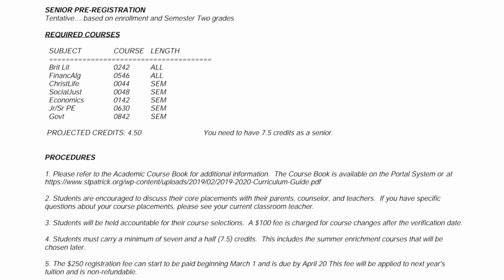Okay, so we've gone back to the core course placement sheet, that second attachment in your email, and it lists the classes that are required for senior year. So every senior takes a full year of British literature. Every senior will have a full year of some kind of math. For some, it'll be financial algebra. Others might have algebra 2. Still others will have calculus, pre-calculus, or modeling and statistics. But everybody will need a full year of math for senior year.